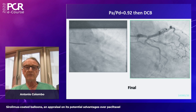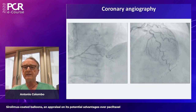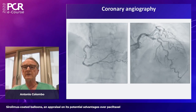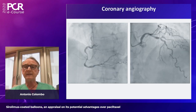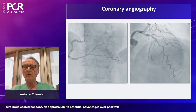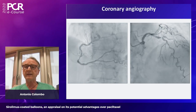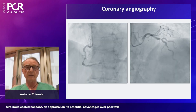A more extreme case is in this diffuse disease LAD. There is a focal lesion at the origin of a big diagonal and a lot of diffuse disease distally. You can place a short stent at the bifurcation and do nothing distally, or you can treat all the vessel, but we try to avoid stenting, especially in such a tortuous situation.